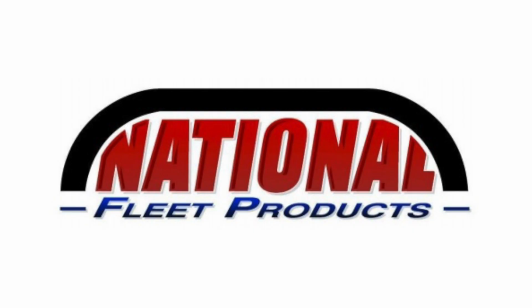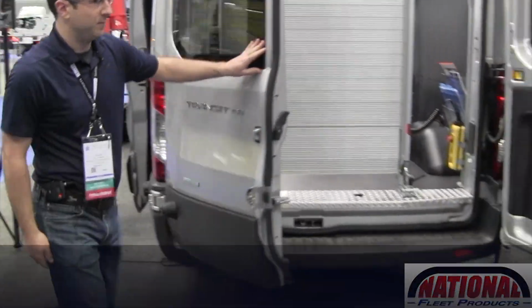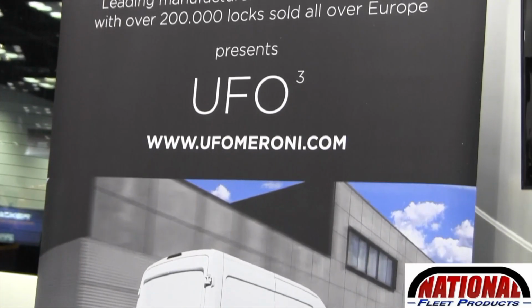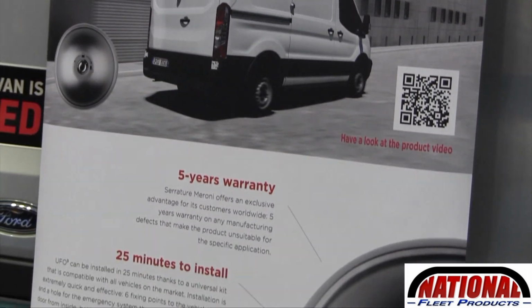I'm going to show you something here that I don't think you've ever seen before. It mounts on the rear of the van. And it's right here. It's called a slam lock. It's made by Meroni. It's an Italian lock company, and it's the #1 vehicle security system in Europe.